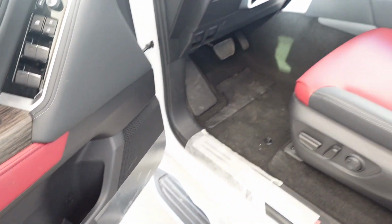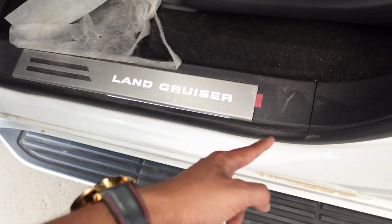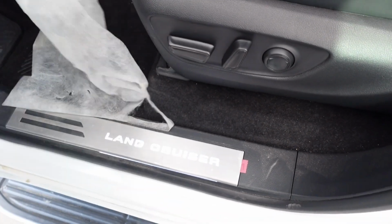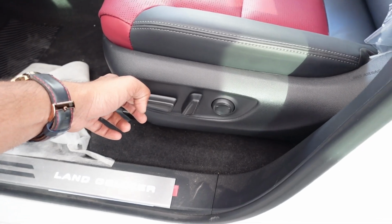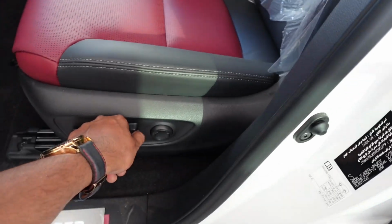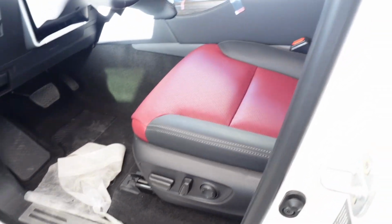So you have this automatic sliding also doors. Here you have one skid plate also, which says Land Cruiser, okay, and it's an illuminated one. Okay, so it's a very nice thing. This is some plastic which they will remove, I guess, later. We'll not fidget with it. Here you have memory seats, so we'll take the seat a little bit behind. Okay, yeah, and we'll just take this one also a little bit front so that we can vlog on. Okay, so this is a very nice thing.